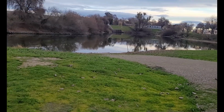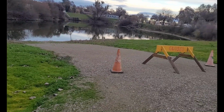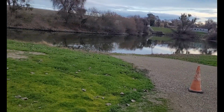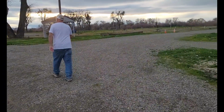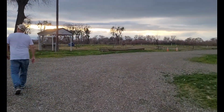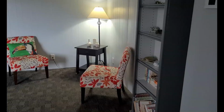Looks like a little spillway. Here's a boat launch. It's closed right now, but you can put a kayak in there. And then over here, they got a fish cleaning spot. You can clean your fish.